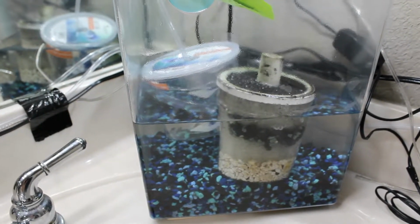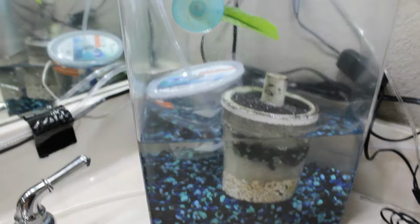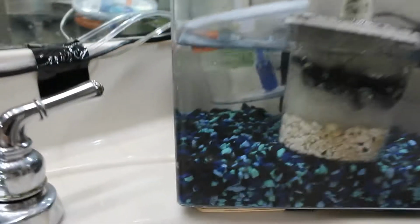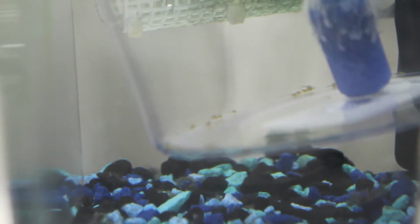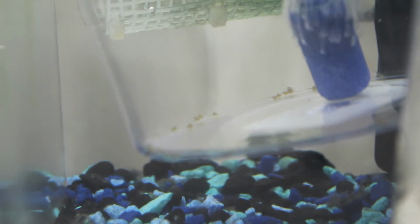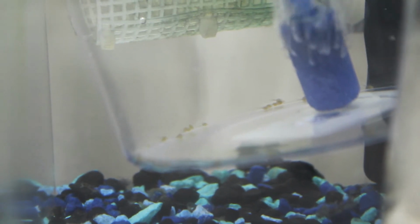Alright, this is the most rigged thing in the world, but it seems to be working. So here I have my airline tubing into the little container for the fry. And of course if I zoom in, I can hopefully show them. They're just strutting about and whatnot. They got air now, so there is circulation. So hopefully in the next few days I should start seeing them free swimming. And then once they start doing that, I can go and release them into this tank. But for right now, they're just going to stay in this little container so I can monitor them and whatnot.